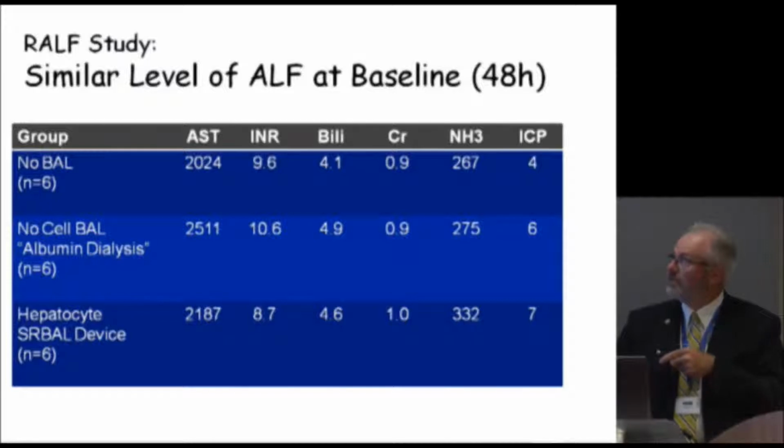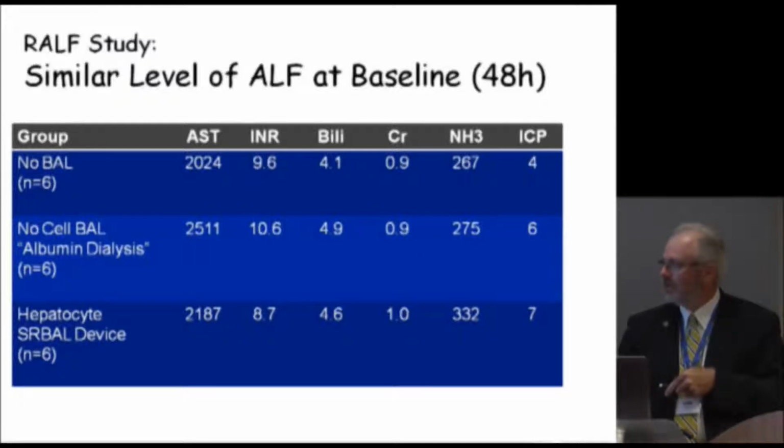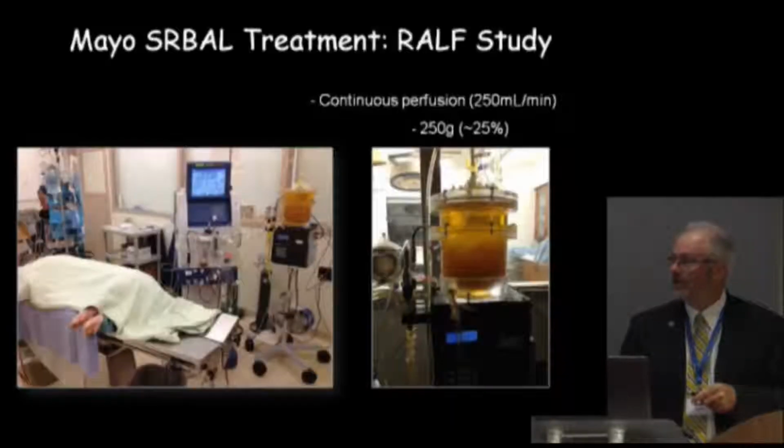At the baseline, which is 48 hours after the drug infusion, that's when they randomize to the 3 treatment groups. Essentially, this figure shows that all 3 groups are equivalent. If anything, the hepatocyte group, the SRBAL group, was slightly sicker with a slightly higher ICP, but essentially it says they start off equivalent.